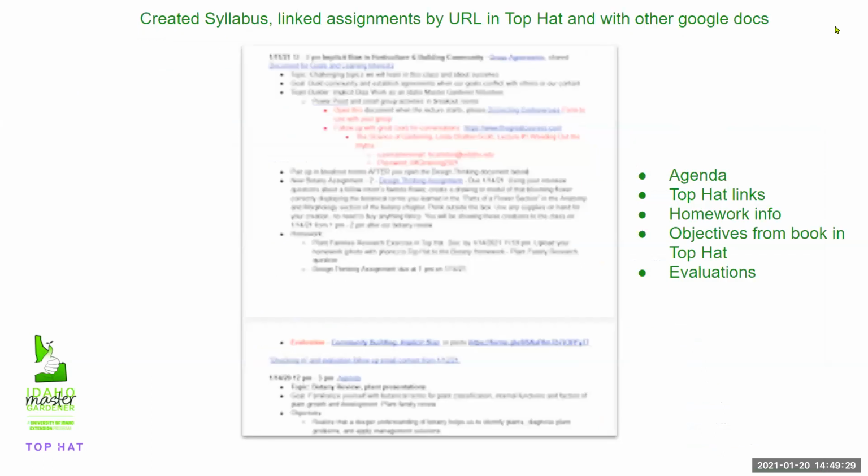So then I created a Google Doc syllabus with every link in the world possible to Top Hat. Top Hat allows you to create URLs for different assignments, so I can link them right into my syllabus and not have students search for those through Top Hat, and that's a time saver. They have enjoyed that, and it has all of their objectives in there from the book in Top Hat, and my evaluations loaded there as well.